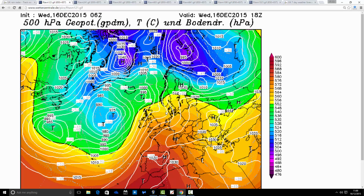We could well go to 13 or 14 Celsius, that's around 57 Fahrenheit, perhaps even higher than that, to 15 degrees. 15 degrees is 59 Fahrenheit. I say there will be outbreaks of rain coming into Ireland and the far west of the country by this evening. Otherwise, a fair amount of dry weather today.